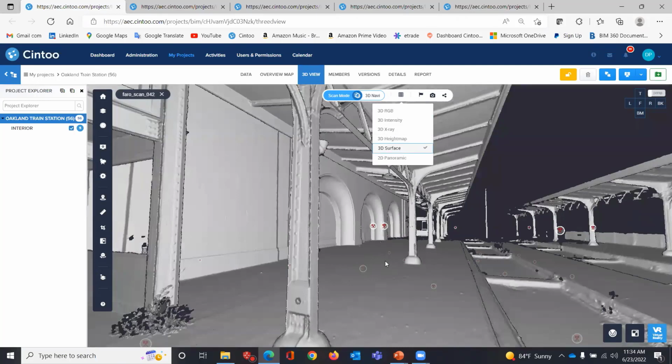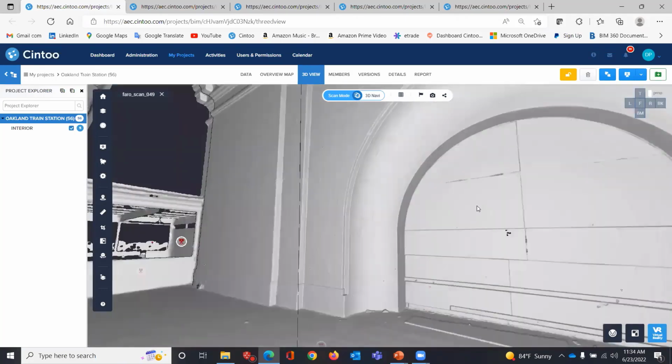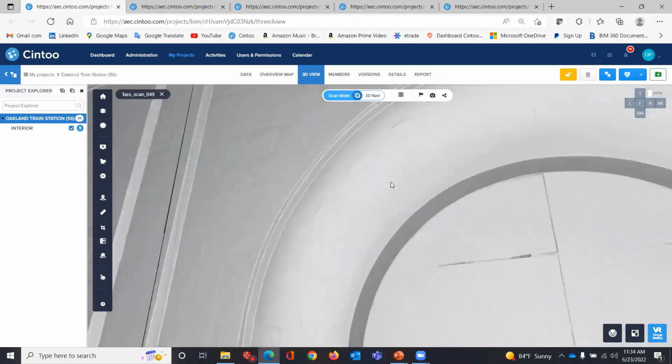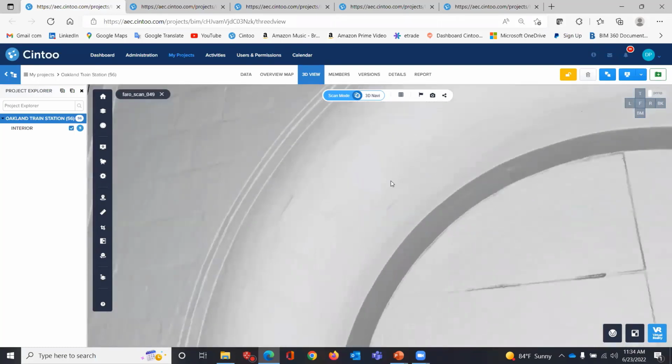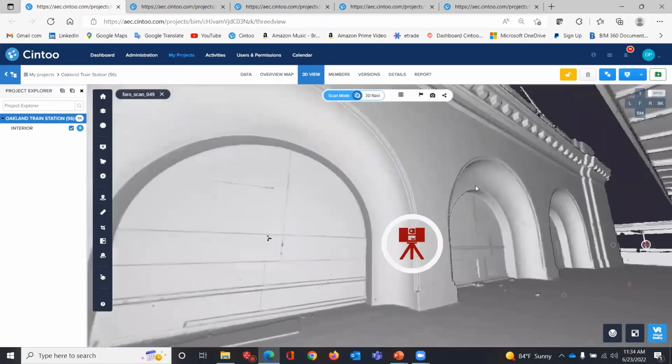Cintoo is well known for the mesh quality we have in each scan position. You see the mesh streaming is very fast. Every time I can zoom in and stream even more levels of detail. We have more than 15 levels of detail until I get the full resolution of the scanner. So this is the existing solution as you know it.